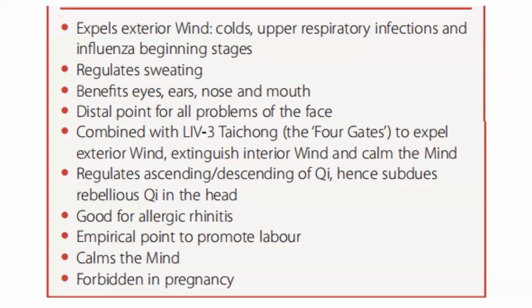LI4 expels exterior wind, colds, upper respiratory infections, and influenza in the beginning stages. Regulates sweating, benefits eyes, ears, nose, and mouth. Distal point for all problems of the face, combined with Liver 3, the Four Gates, to expel exterior wind, extinguish interior wind, and calm the mind. Regulates ascending and descending of qi, hence subdues rebellious qi in the head. Good for allergic rhinitis. Empirical point to promote labor, calms the mind, forbidden in pregnancy.